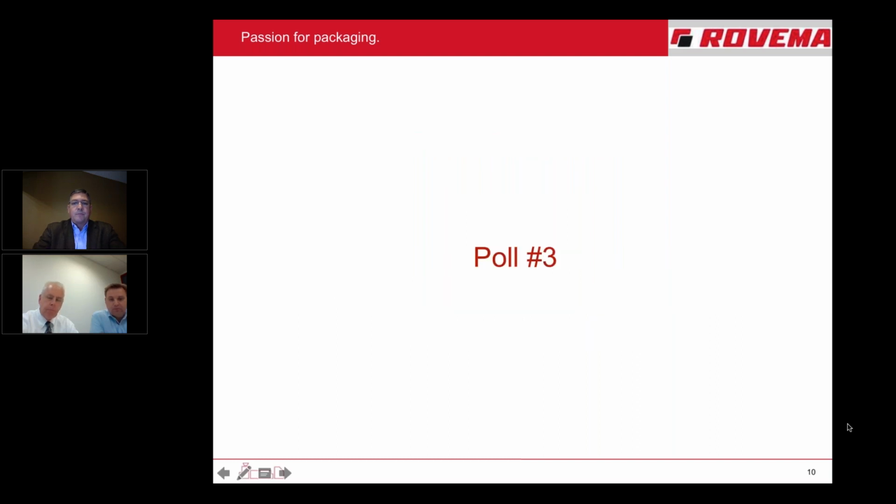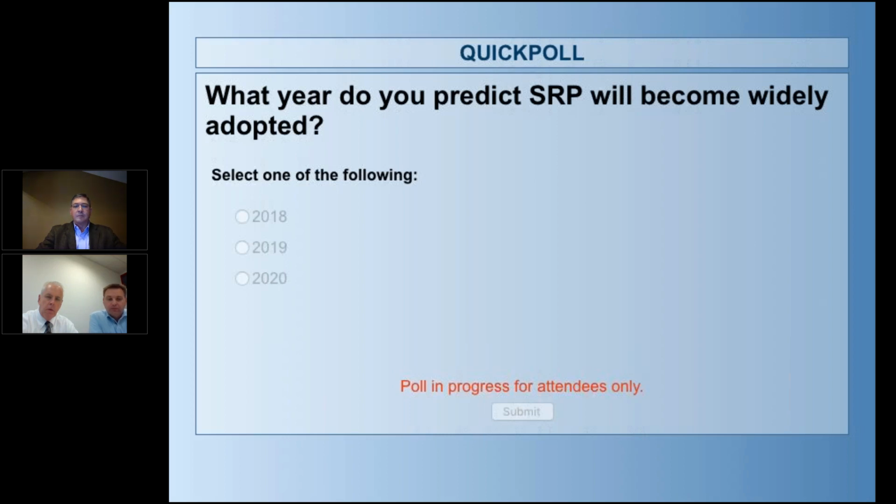All right, so we've got one more poll question. We know that a large number of attendees are currently doing it. We know that a large number are planning new projects for it. But the last question that we're wondering is, what's the timeline for this to really become mainstream? Not just early adopters, but when do you think the market's going to really go this way? We've got three choices: 2018, 19, or 20. We'd love for everyone to jump in. Got a few more people still to cast their votes. I want to get all these perspectives.